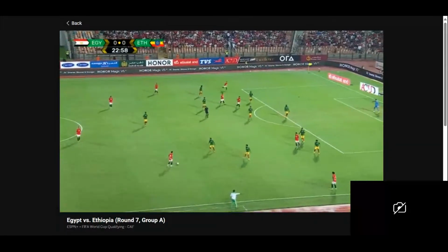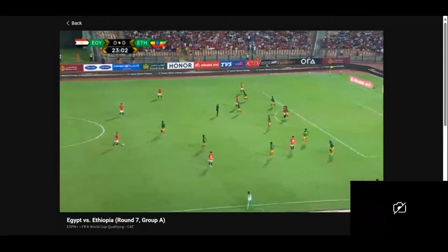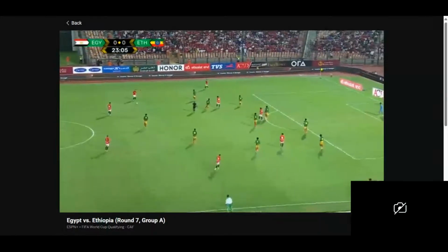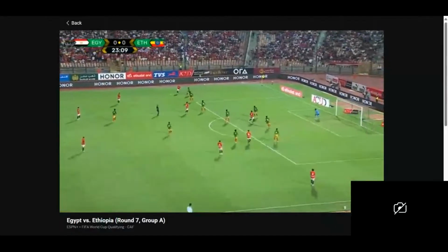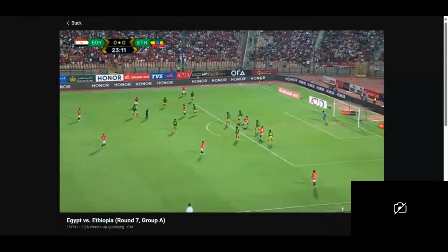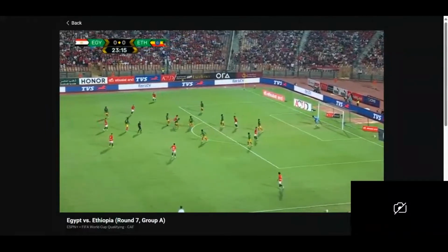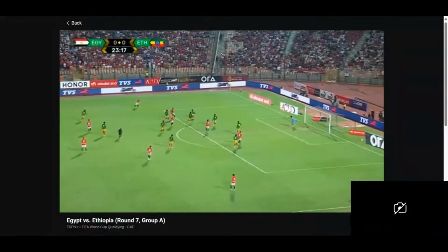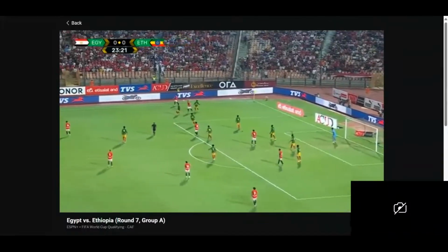Here's Zizo. Nabia plays it out wide to the left. Now the ball driven into the area, doesn't quite get as far as Faisal. Marmoush crowded out. Trezeguet now. Trezeguet.